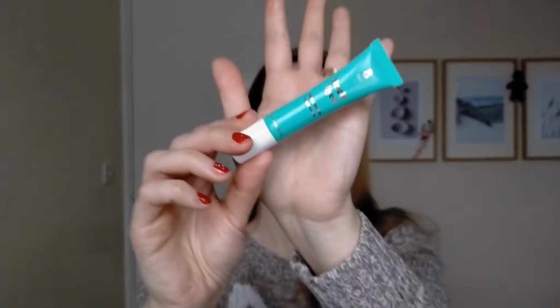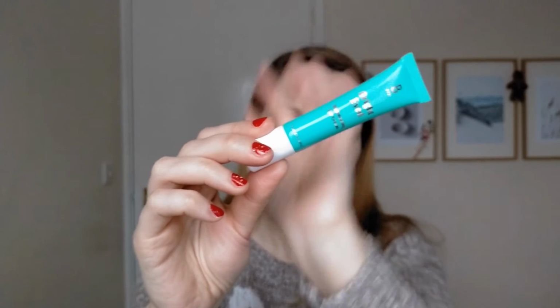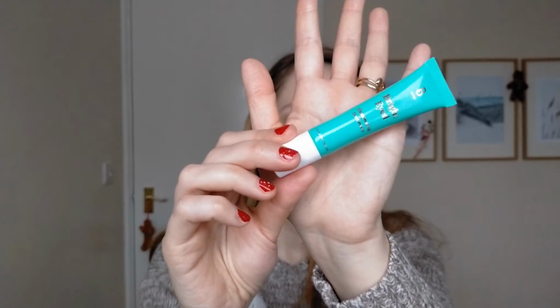And then from, is it BYBI or BB? I have the Bright Eyed Illuminating Eye Cream. This was the Hall of Fame last month. This one is more of a corrector cream, so it went on my dressing table to use with the rest of my makeup, just as a corrector before I do my makeup.